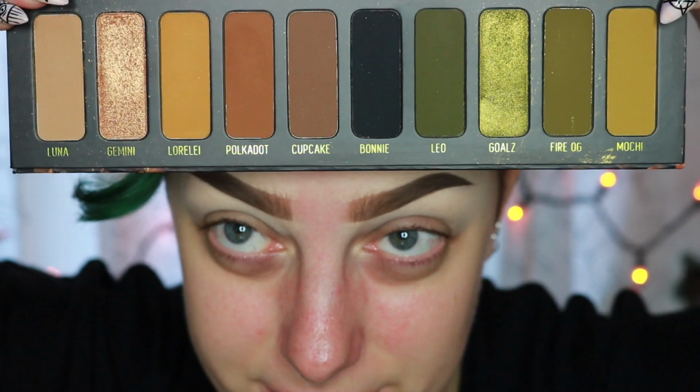It's not going to be a pure first impressions on this bad boy, but I did want to get into this palette a little bit before showing it to you guys, just so I was a little bit more familiar with it and how the shadows work. Oh my gosh. If you had to boil me down to like 10 colors, this is it. This is my whole jam right here. Look at these.